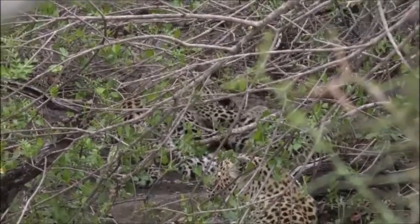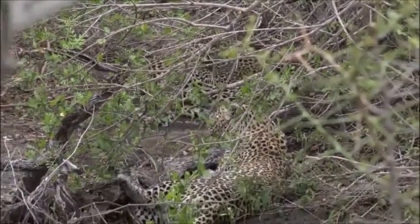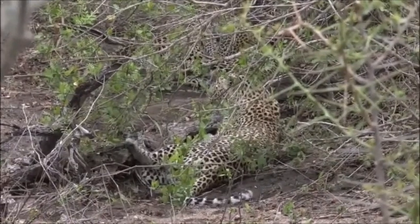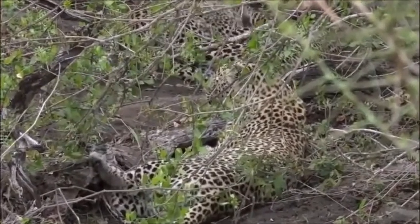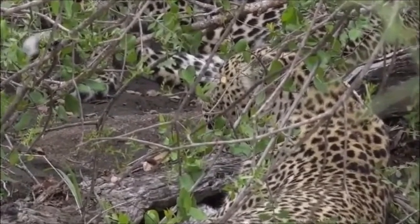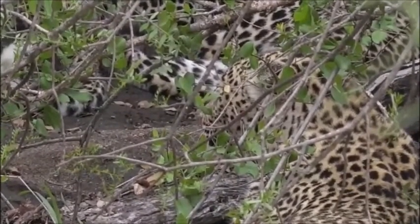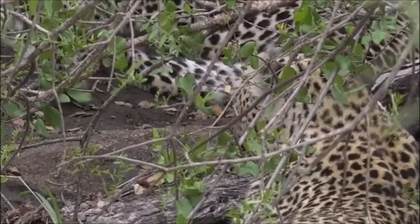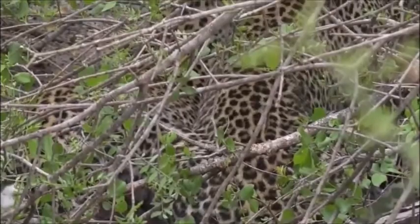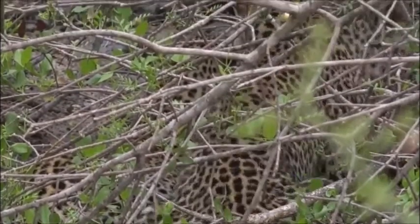Emma, you think that Karula is an incredible leopard, and you say she really is something else. I unfortunately haven't had the opportunity to view her a lot, but I did see her the last time I was here in June, and I've seen her twice now. This is the second time I've seen her, and these cubs are looking in such good condition.